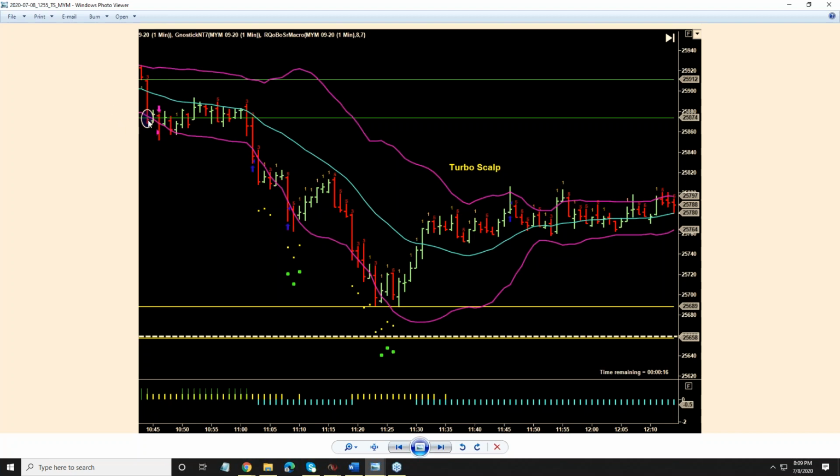The qualification for me with this method that I use is looking for a close outside of the lower band. As I mentioned earlier, it's important to know what these levels are, because what is this indicating over here? This is the bear level, right? So the market's coming down and testing. Do I have to have the band?